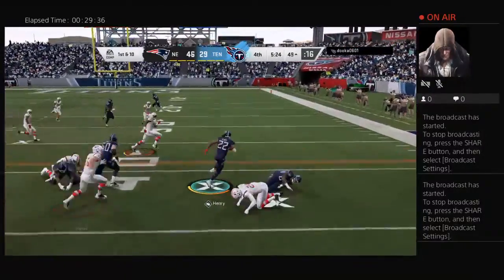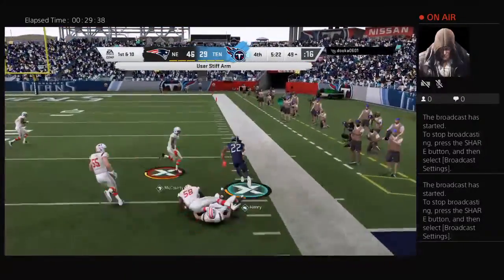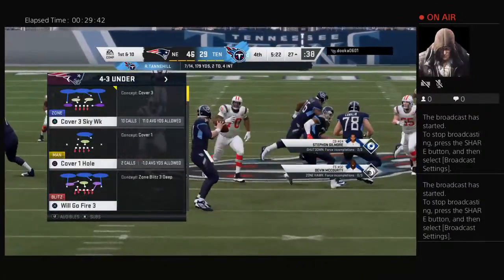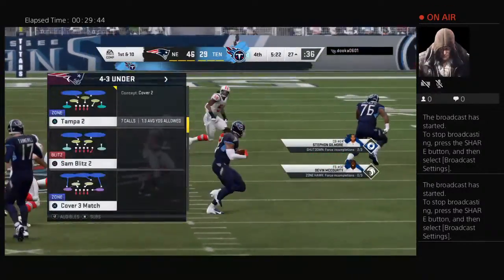Now a pass dumped off to his running back, pushing him away. Popped it right out there. Two chunk plays in a row. The last one was over 20 yards, and so is this one.